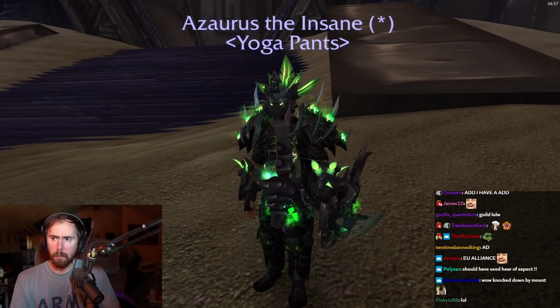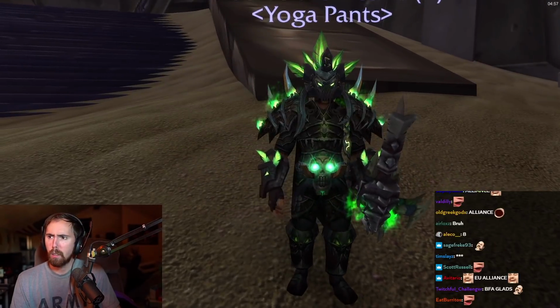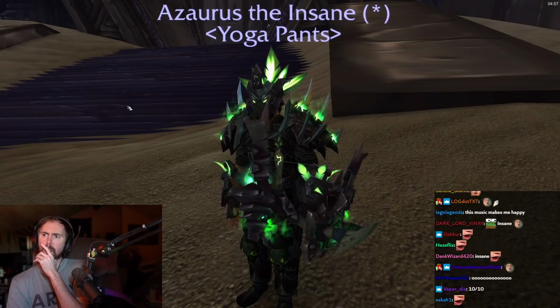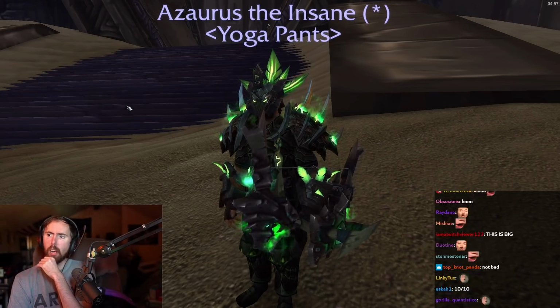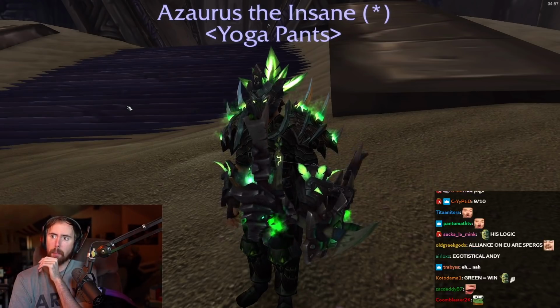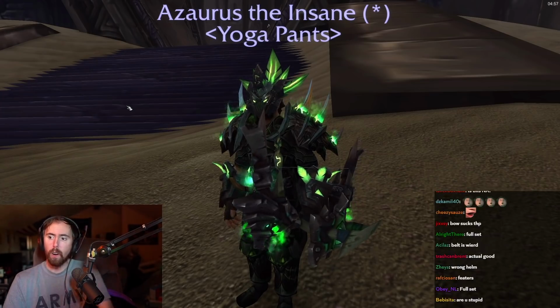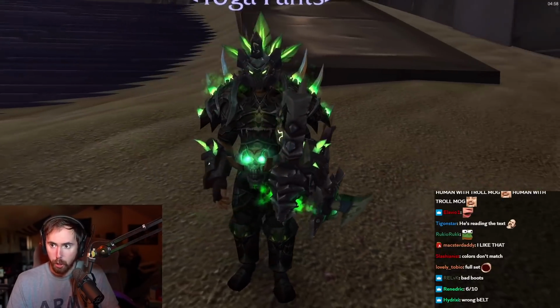Azarus the Insane from the Guild Yoga Pants. Okay. I actually really like this. This is some tribal set going on. So he's got, obviously, those shoulders right there are the tier 11 set for shamans. That helmet and the gloves there are the Argus set for shamans as well. The bow here, I think, comes from somewhere in Warlords of Draenor, but I'm not 100% sure about that.